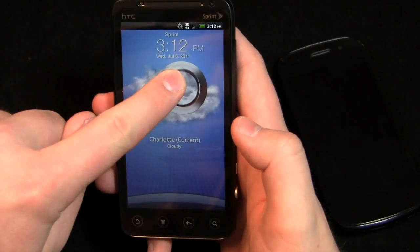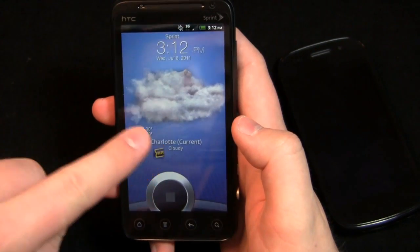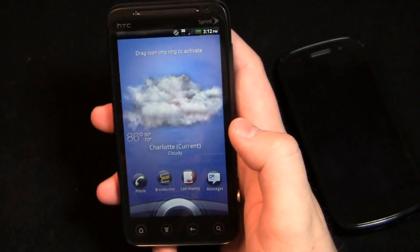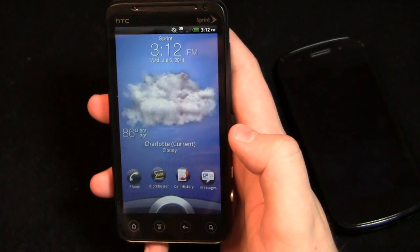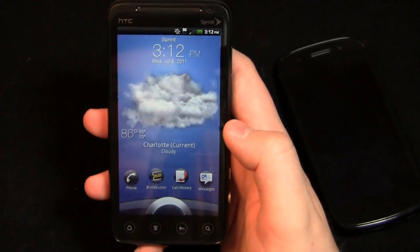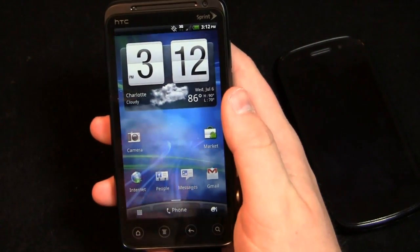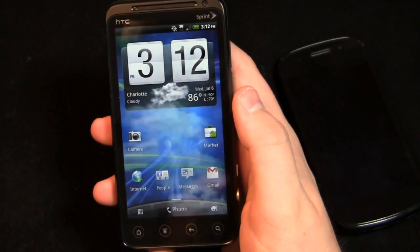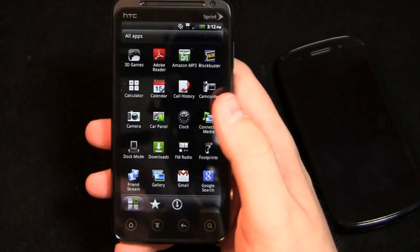Now I can either push the ring up to take it home, or I can pull one of the quick applications down into the circle, and I can activate those. So if I use messaging, phone, etc. a lot, all I have to do is drag it right down, and I'm in business. But these types of things, obviously, activate GPS to locate where you are. Those kill battery pretty quickly. So frustrations on the battery front, but out of the box on this one, you do get some Sprint stuff.